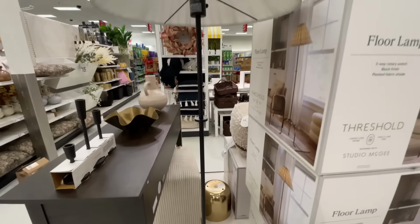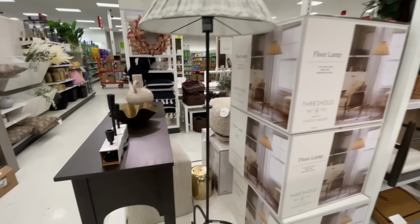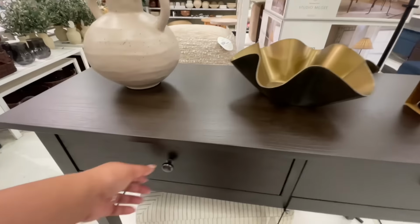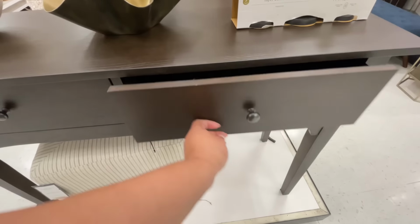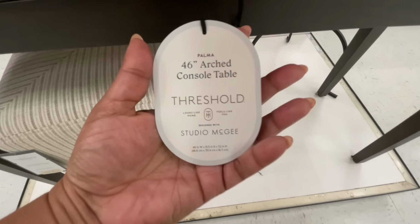$120 for the floor lamp. My first time seeing it in person. It's really nice. It's actually really nice. The whole stand part, the bottom and the stick part, it's all iron. It felt very nice. It looks really nice in person.